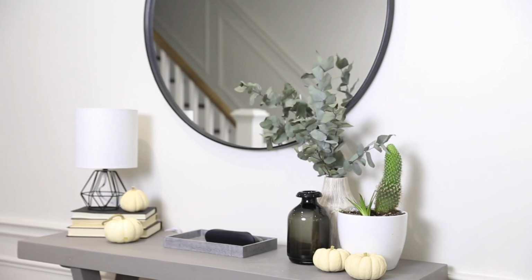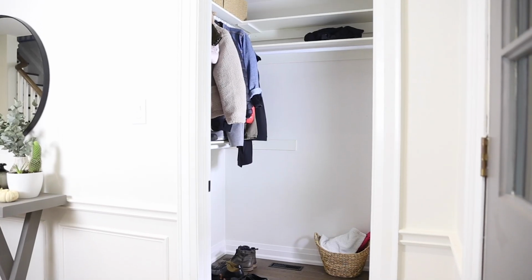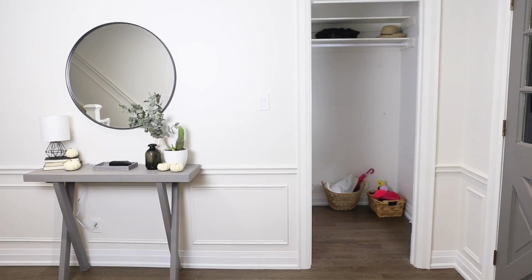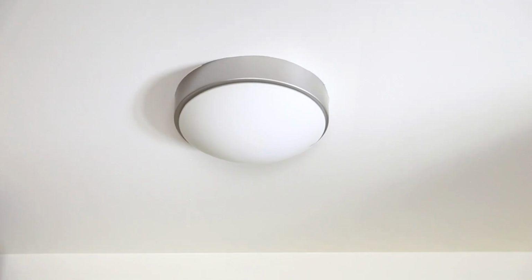She has this beautiful entryway, like console table situation, but the actual closet where she stores all of her family's shoes and coats and, you know, all of those entryway necessities is looking unorganized. It's not that beautiful, and so I am here to help. I'm gonna make over this closet in 7 steps.